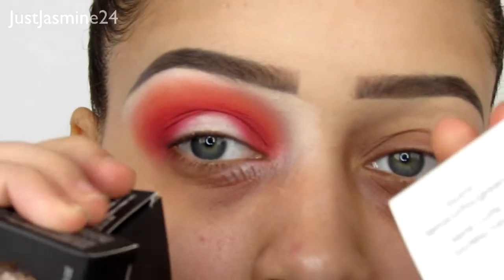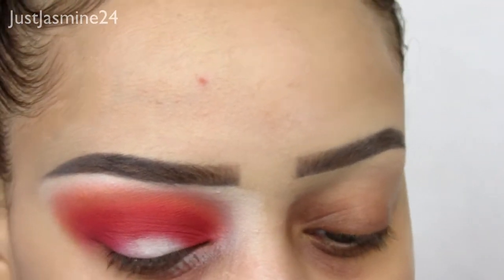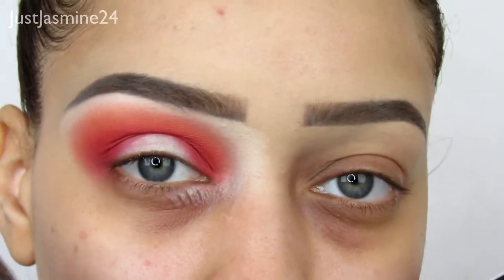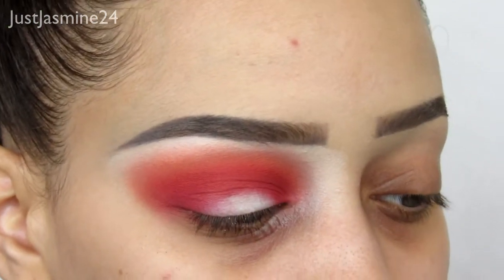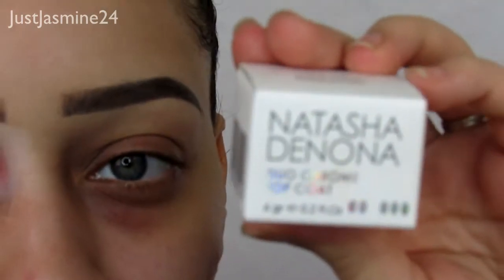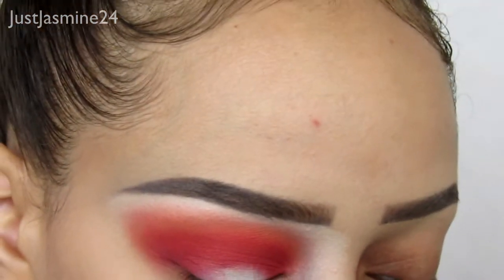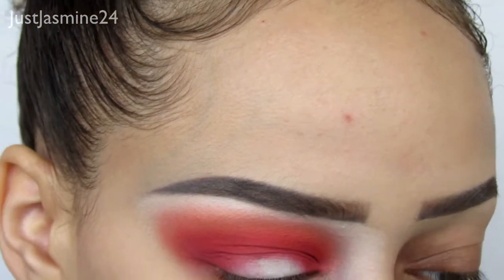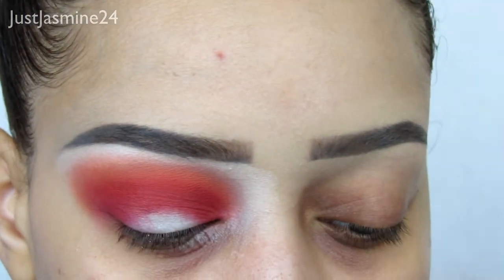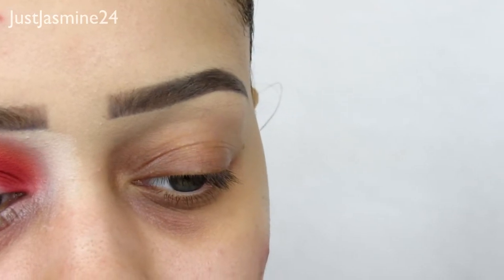So there's 3 of these, what do you call these, like pigments. And I picked up 3 from Beautylish. One is from Natasha Denona. This is her duochrome top coat. And I got this one in the shade Burnt Terracotta. I'm going to show you guys how it looks. I don't know, it just reminds me like some duochrome looking, like greenish with pink and gold. I hope you can see the shift.